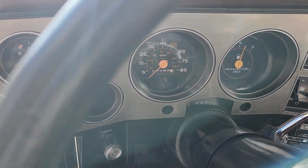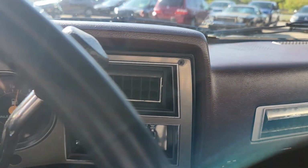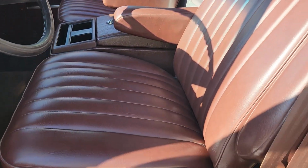Fuel gauge works, clock works, AC, ice cold. There. Horn blows, turn signals. I love these seats in this truck.